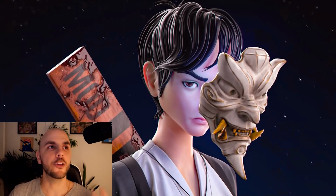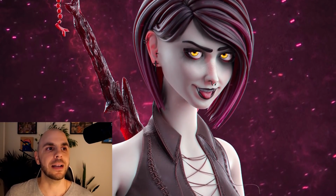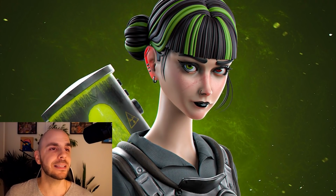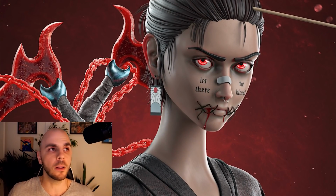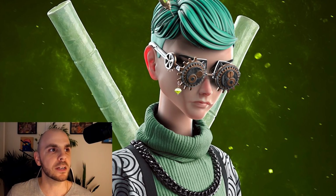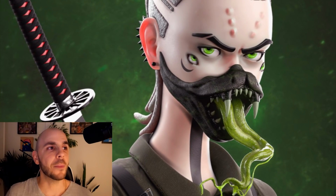Now, in my opinion, 3D art is very difficult to pull off, and more often than not, it just does not end up looking good. And if we look at all of the pieces that they've released, while I don't love them all, there's definitely some that I feel aren't as good as others. This one, I guess he has bamboo on his back, but it kind of looks like pool noodles at first glance.